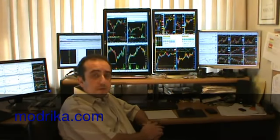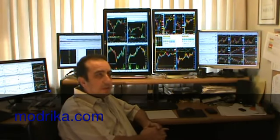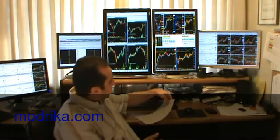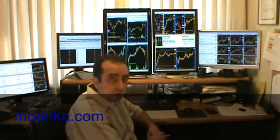The two brokers that I'm going to be reviewing are Tradestation and Interactive Brokers. I've been using both of them for one to two years. I've been trading full-time for about five years, and I've traded different brokers out there. To start off with, first of all, is the type of fee structure.